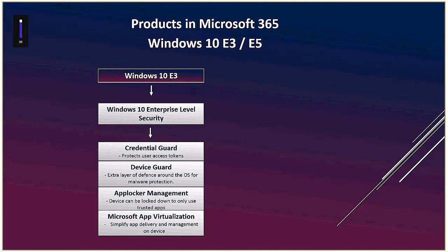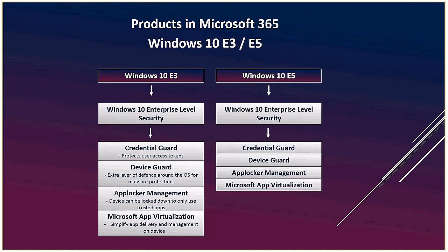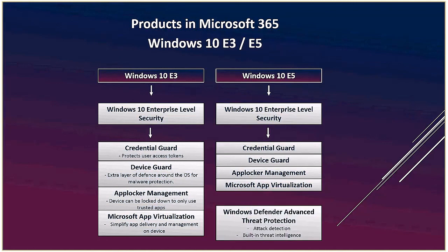E5 for Windows 10 is slightly different. So you've got your standard stuff, your security, which is always the same, and four extra pieces that go with Windows 10 in general. There is one piece that comes with this, and if your customer wants it, it's the only way of getting it through this platform. You cannot do this as a bolt-on. If they want Windows Defender Advanced Threat Protection, you have to buy Microsoft 365 E5 all up.